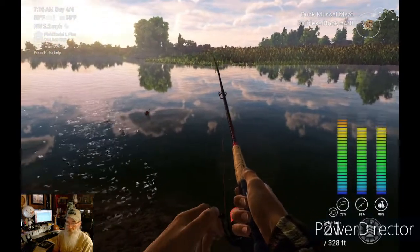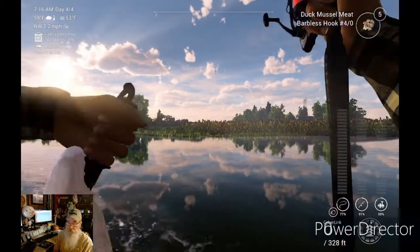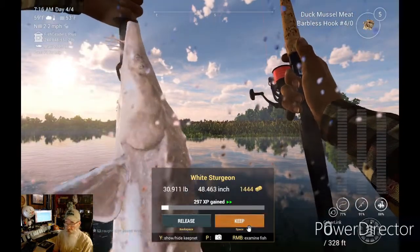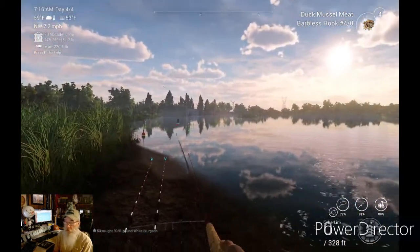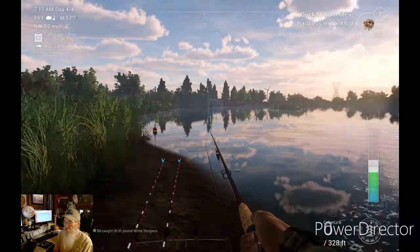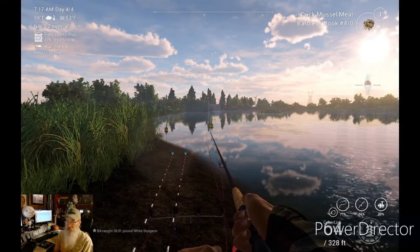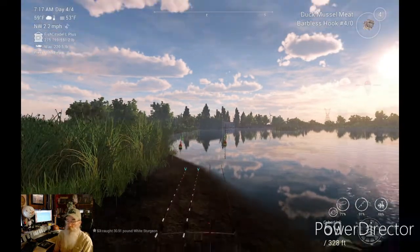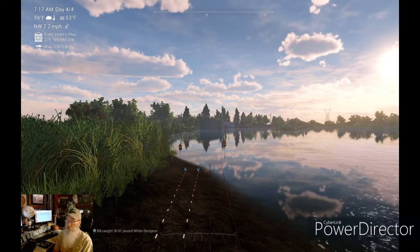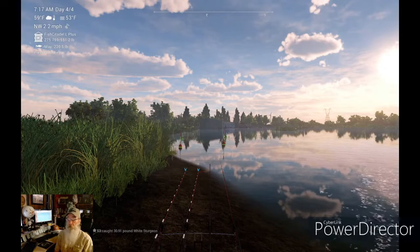Come on. Come on, big guy. I see ya. You're mine. Ooh, upside down, we got him. Little 30 pounder. The sturgeon moved back in, 7 o'clock. See, we didn't hit any sturgeon from 6 to 7. It was all those carp. Same bait, 7 o'clock. Sturgeon time.